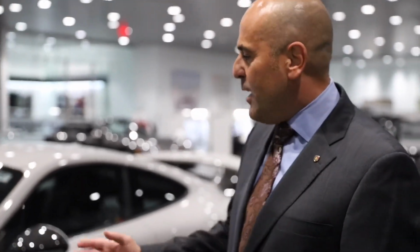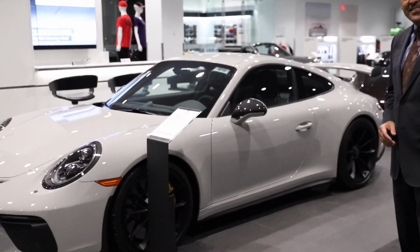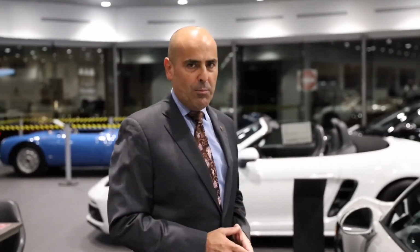I want to tell you about one of my favorite cars of all time, the 2018 Porsche 911 GT3. This 911 is one of the hottest sports cars on the market today. It's nearly sold out and the demand is through the roof. The 911 GT3 was made purely to go fast and give you the best handling performance.